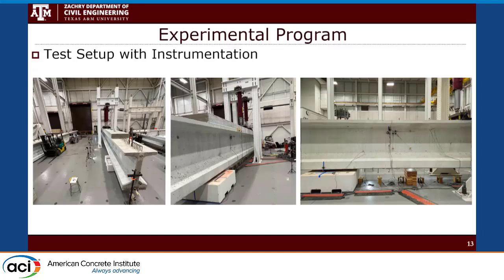And these are a few pictures from the lab setup. On the left, you see the full girder and instrumentation that's set up. Given the constraints in the lab, I wasn't able to take a full scale picture, but I was trying to put that so that you can see every different aspect. And with that, we test all the girders.